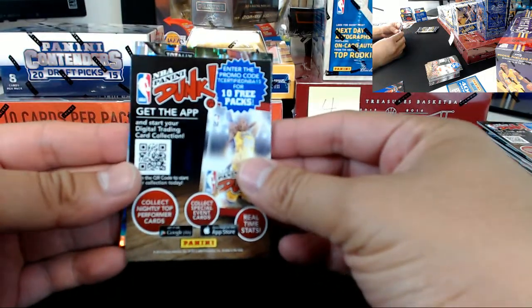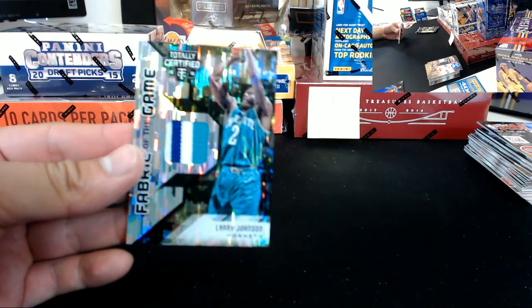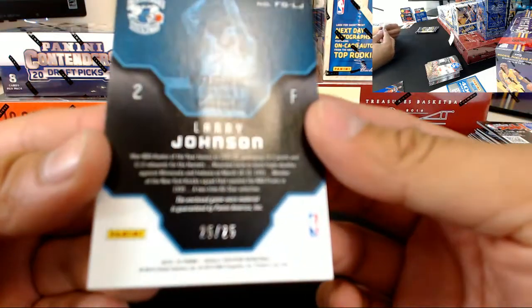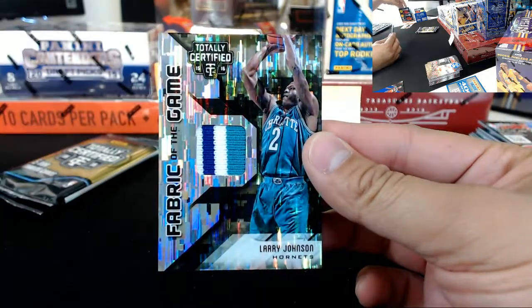But here's the camel. Fabric of the game. Larry Johnson. Fabric of the game. 25 of 25. Congratulations to the Charlotte Hornets. That is sick.